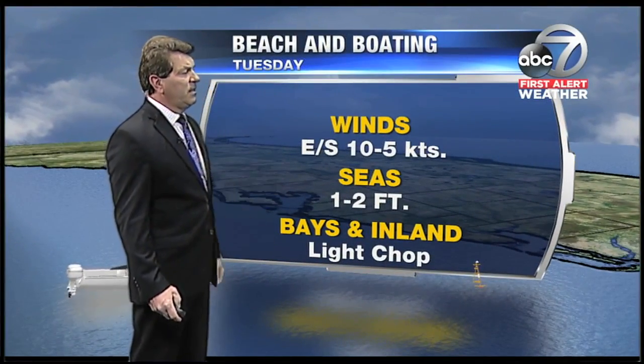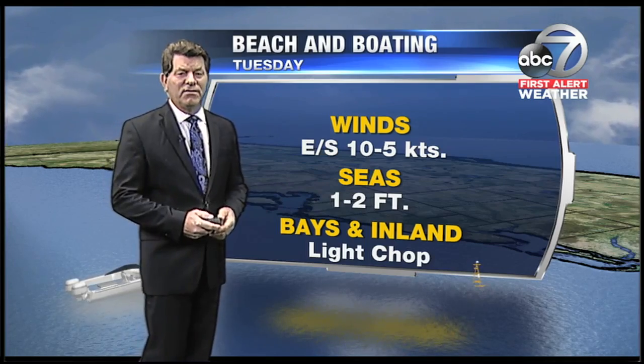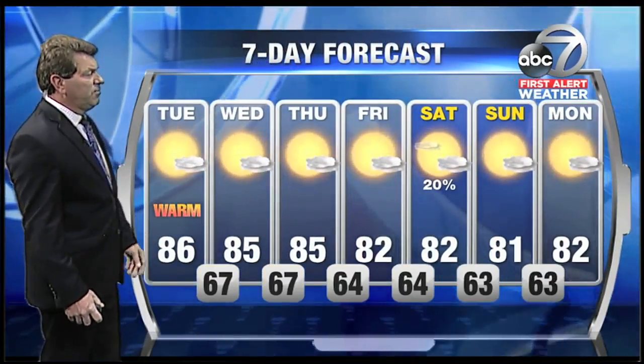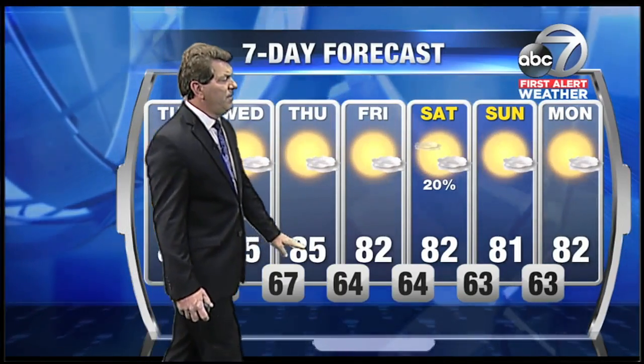Beach and boating, winds out of the east, subsiding in the afternoon to 5 knots. There'll be a light chop on the bays and in the waters. Beaches will see a high right around 80 degrees, but mid to upper 80s not out of the question for the inland areas in Lakewood Ranch, Palmetto, as well as into, it looks like, even into Wauchula and Arcadia. Mid 80s all the way through Thursday, and then just a little bit cooler, but not much, into the low 80s from Friday through Monday of next week.